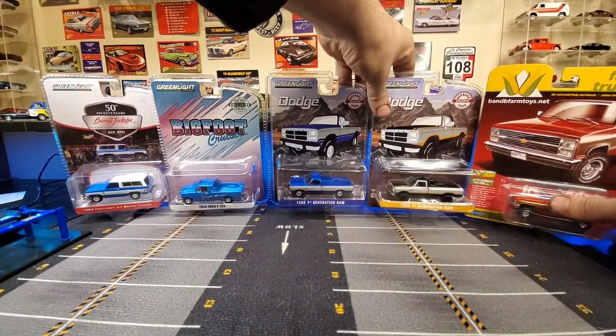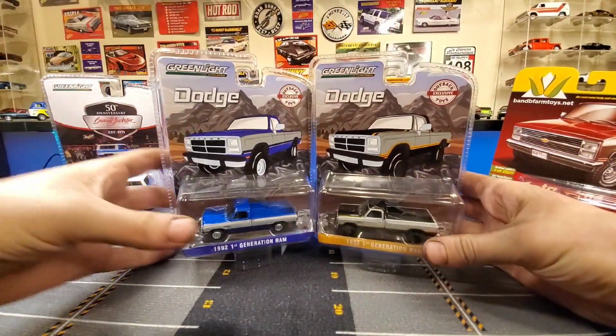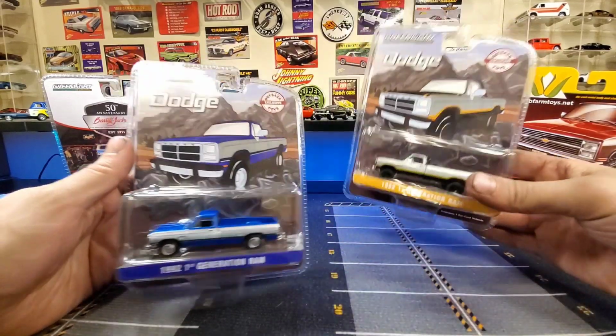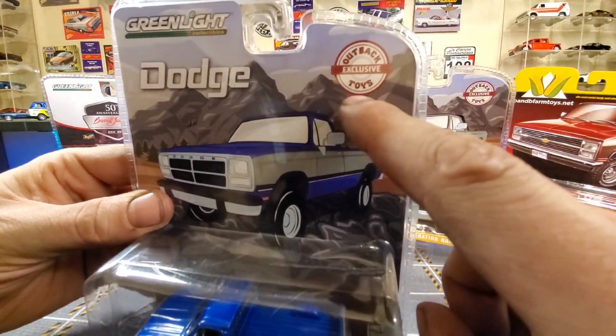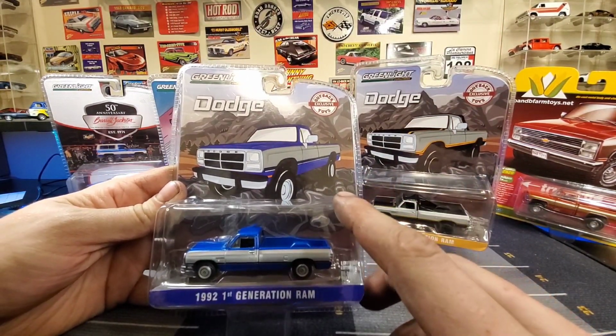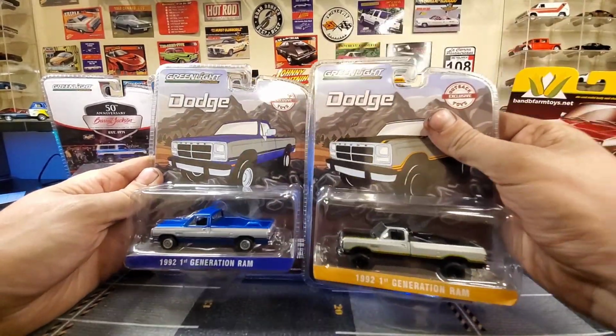Next up, of course, we can't have a truck video. We've got our Chevys, we've got our Fords, now we've got our Dodge stuff. These guys are very special, very hard to come by. So as you can see, these are Outback Toy Store exclusives. So from my understanding, you can only get these two trucks. There's four of them, four different paint jobs.